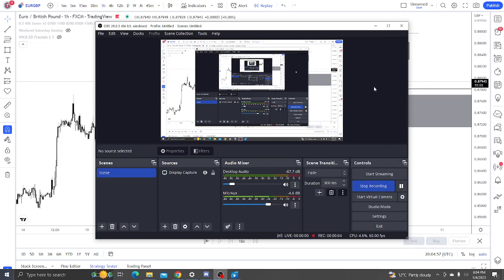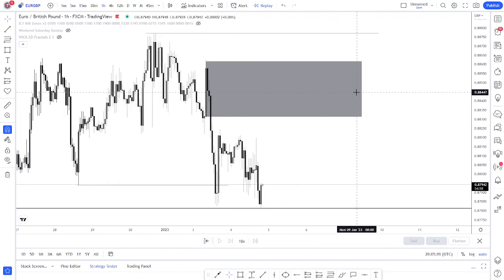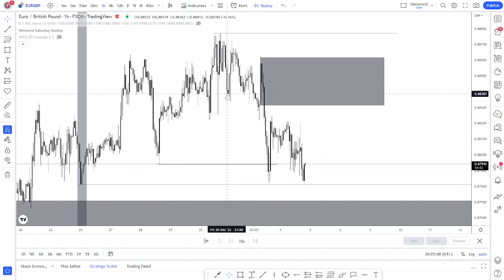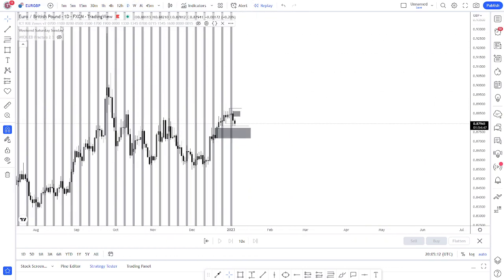Today we are going to be discussing EURUSD and EURGBP like we always do, standard stuff. Let's start with EURGBP this week. As you can see, coming into January, it's not been the cleanest price action. Yeah, it's not been the cleanest PA.